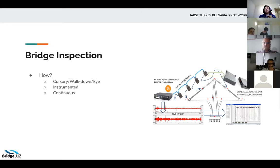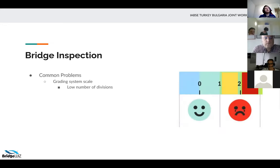Sensors are usually expensive, but in a manner of speaking, it is the only type of inspection that can give you a real-time assessment of the structure. So first, I want to talk a little bit about the common problems in walk-down or eye inspections. One of them is the decision of the grading system scale.